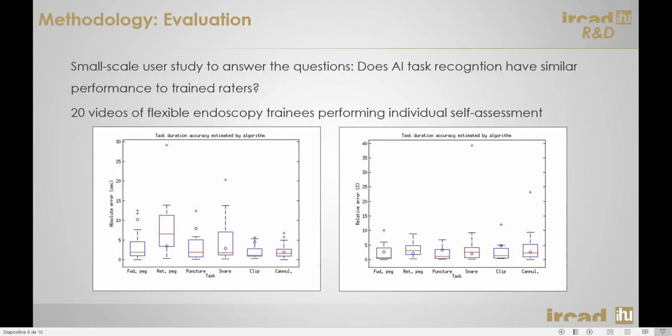To evaluate the performance of the AI system, we conducted a user study to answer whether AI task recognition has similar performance as a trained human rater. We evaluated with a dataset of 20 videos of flexible endoscopy trainees of intermediate level, recorded at the ESU Strasbourg. For each video and each task, a trained human rater assessed the task duration, which was compared to the AI predictions. We computed absolute error in seconds and relative error as a percentage of the task duration.